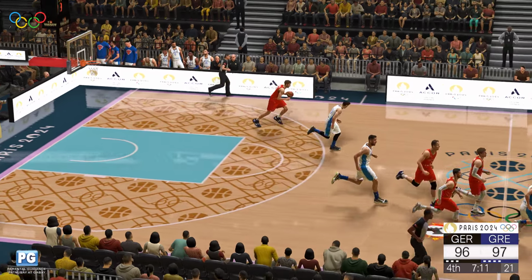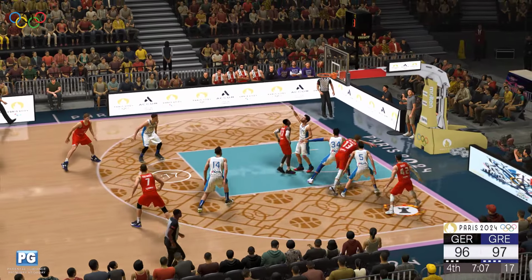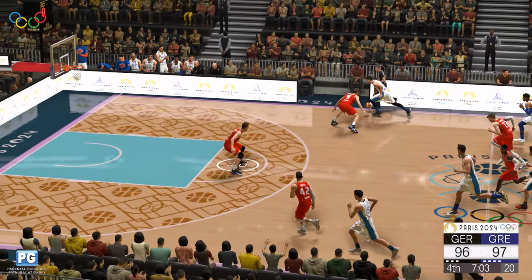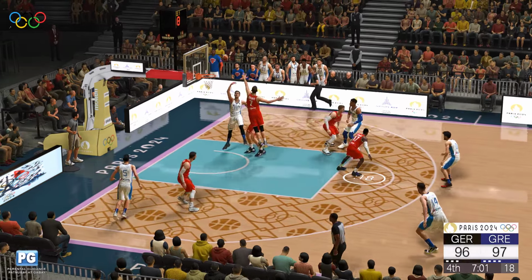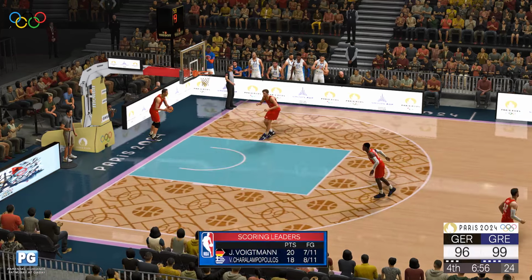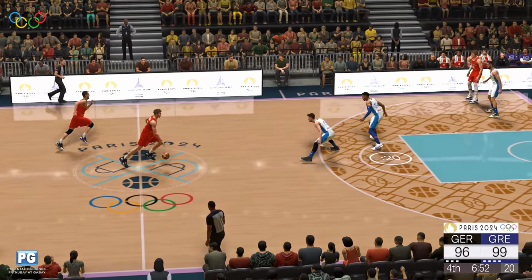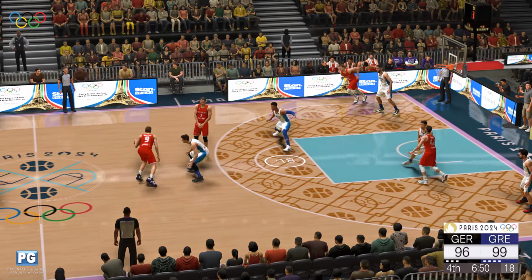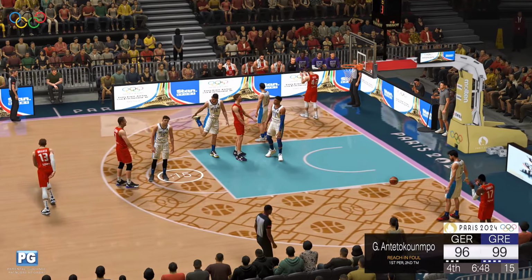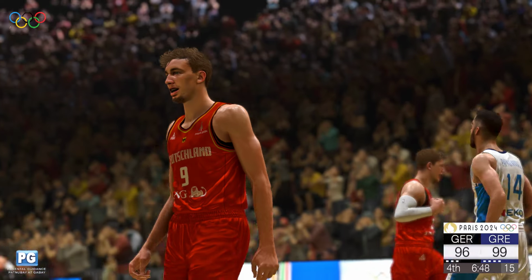Target from outside. Beating it brilliantly here late, 60% from the field to take the lead. Giannis Antetokounmpo grabs the miss. Charalampopoulos falls right in. He is 8 for 11 with that shot. And he's had an excellent performance overall from the field. Now, here's Wagner. He's guarded closely, and the foul called on Antetokounmpo. That's his first foul.